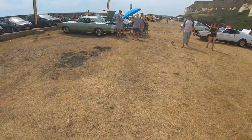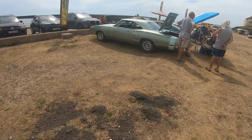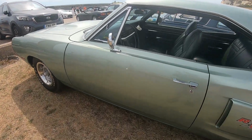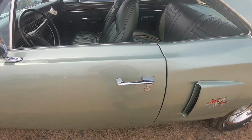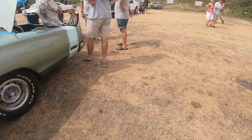What else have we got? Now, I recognise this from Roadkill, but I can't remember which car it is. The old Roadrunner, possibly? Love the colour. Interior, I like the dark green and the light green. That works really well together. Really well.